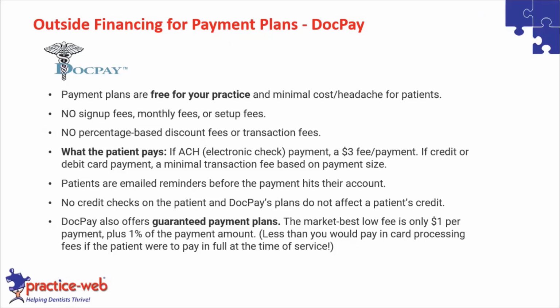So for the practice, there are no sign-up fees, monthly fees, or setup fees, and you also don't get any transaction fees. So this is even less expensive for you because it's zero than if you were to charge a credit card yourself in the office. What does the patient pay? If it's ACH payment from their bank account, then they get simply a $3 fee per payment, very minimal. If it's credit or debit card payment, then they get a minimal transaction fee as you would if you were running their card in the office. And of course, because it's a percentage, it'll be based on the payment size.